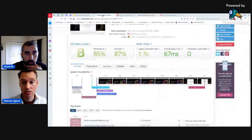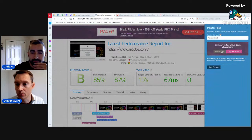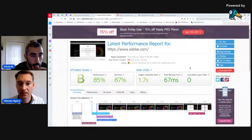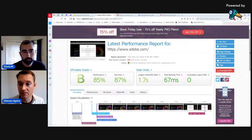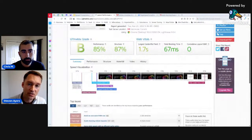You can go into GTmetrix and they have monitors here, which are kind of cool. Okay, so you have to upgrade to use some of these things. So if you are serious about speed and you've got a lot of websites, you could pay for a subscription with GTmetrix, and it'll monitor your speed performance. And I think it'll even send you reports via email. So those are some things you can do.